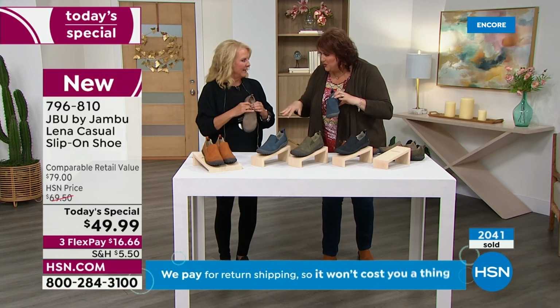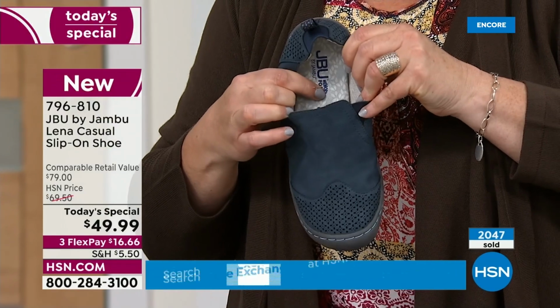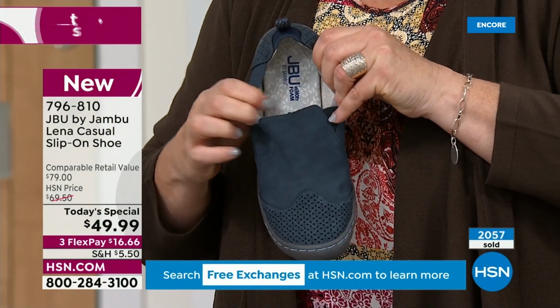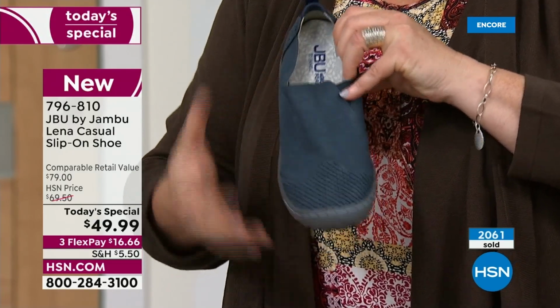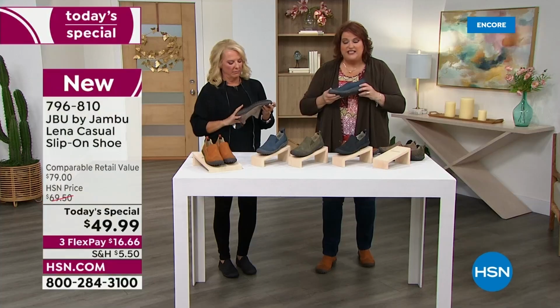That's why your foot is not sweating. This is a suede-like material. It's a faux suede material on the inside. That's what feels so buttery soft on the bottom, on the inside, on that insole. And I cannot rave enough about this. Oh, yeah. That's that all-terrain traction.